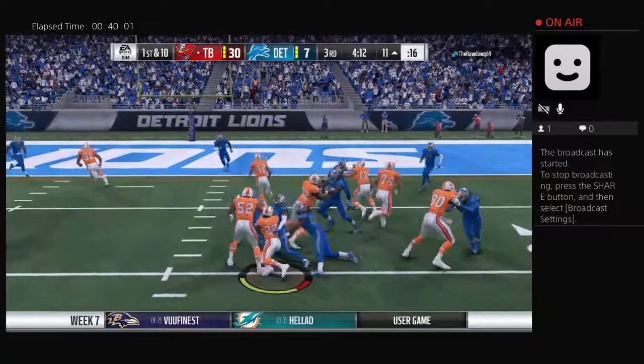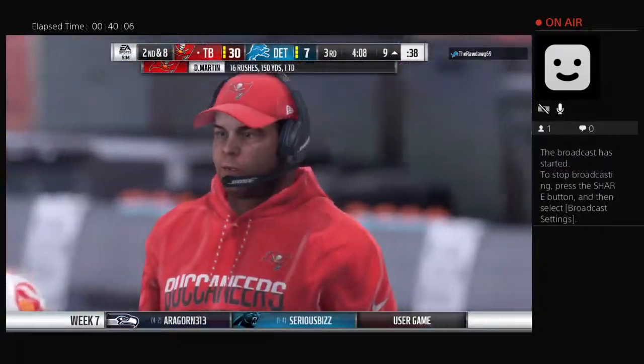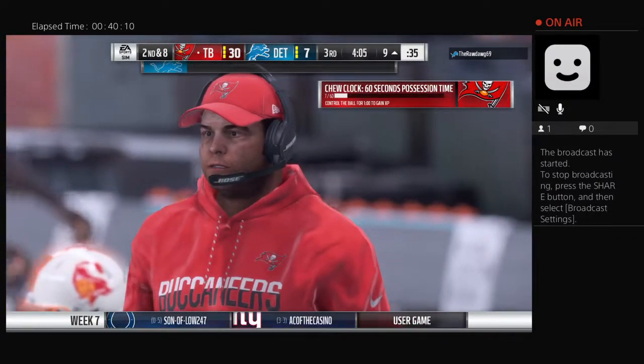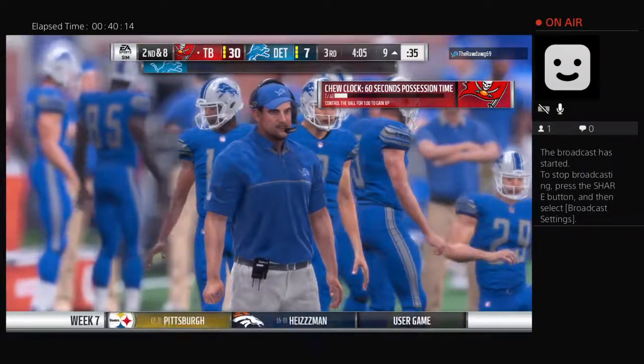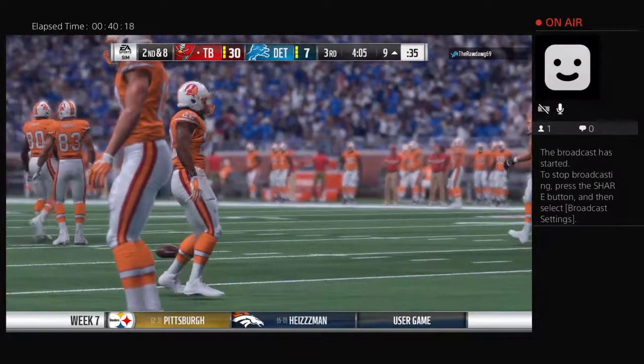Another tote for the workhorse, Martin. And he'll find his way down inside the 10 to the 9-yard line. 2 yards on the carry there. It'll be second down. Another good run for him. What else is new? That'll put him right at 150 yards for the game. So he's really made his presence felt in this one.